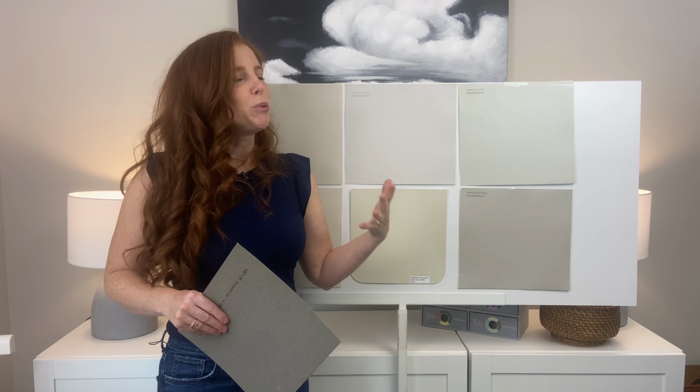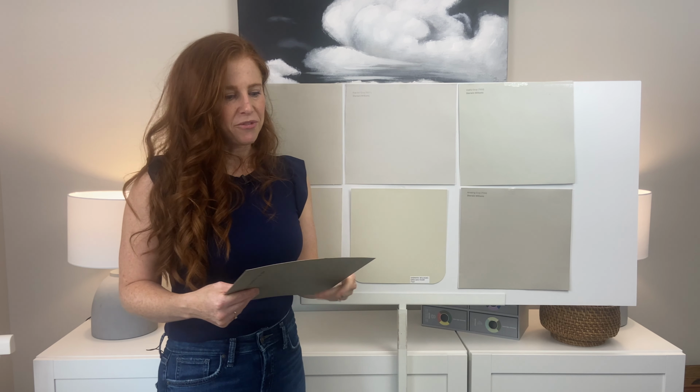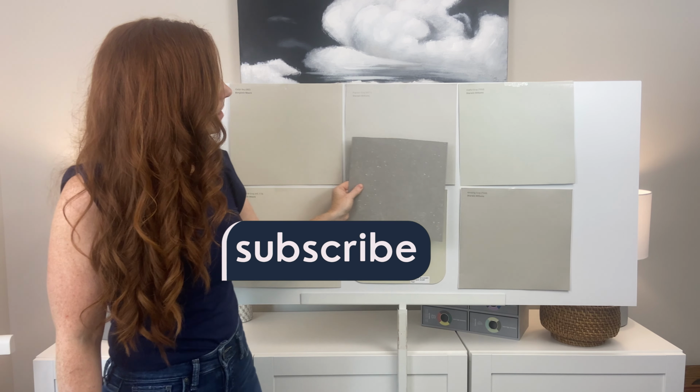So there you go. Bring home samples, compare them. Even if you have to paint a bigger sample on your wall to really get a feel for it, take your time, figure out which undertones, which colors your finish is like the most.